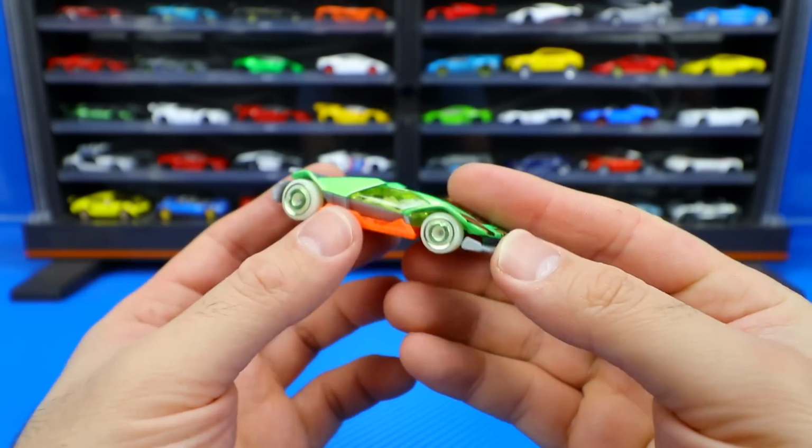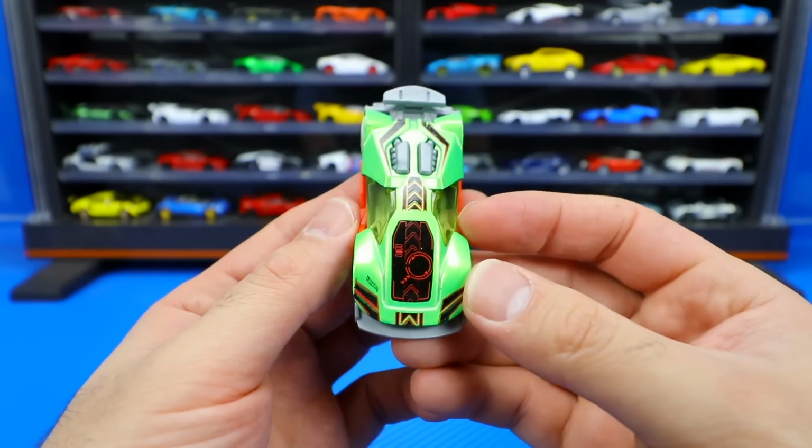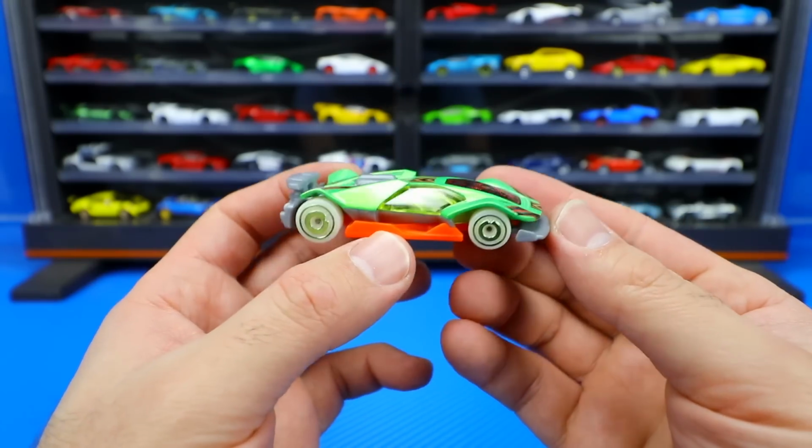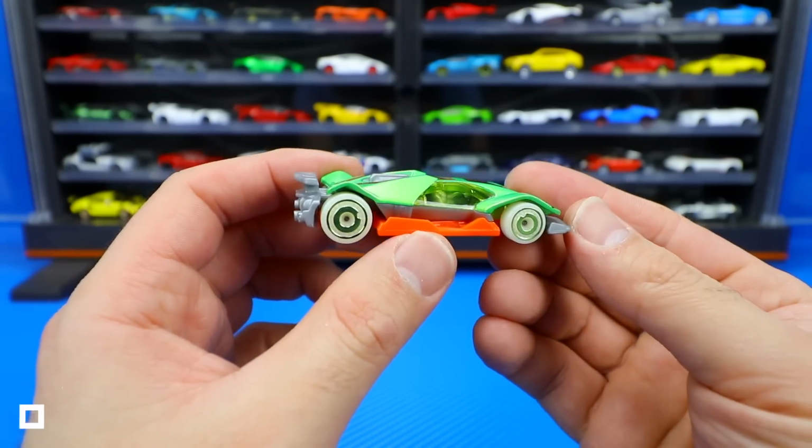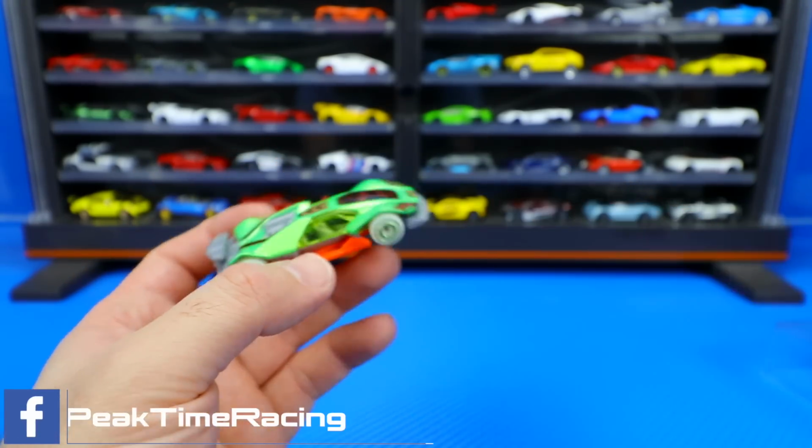And then next up we've got, it looks like Cyber Speeder, if I'm correct here. Yeah, it is Cyber Speeder. There we go, Cyber Speeder right there. That's a nice new color of Cyber Speeder. Kind of cool looking greenish, kind of like a goldish tint to it. We've got gold wheels on there, really shiny ones.